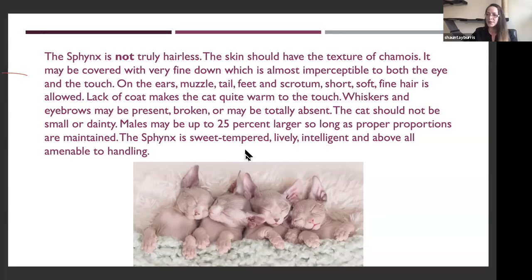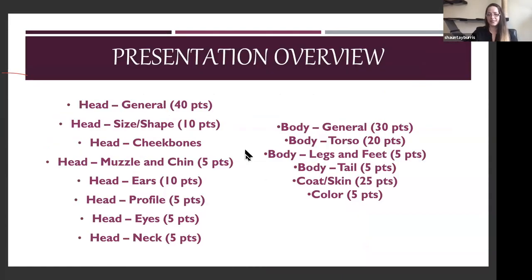Their temperament is sweet, lively, very intelligent, and they must be amenable to handling. That is in our breed standard, so you can't have a cat hissing, scratching, and tearing up a judge as it's coming out of the cage. We need to keep that personality in the show ring just as much as we have it at home.